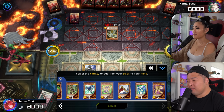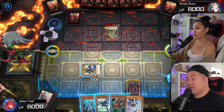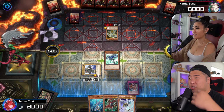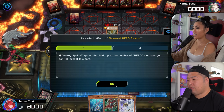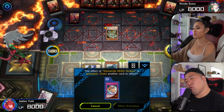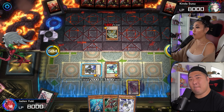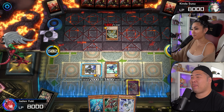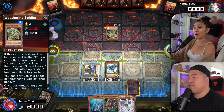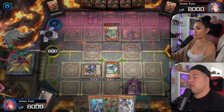Sure. I will opt to get the Stratos, obviously. Okay, that makes sense. Yeah, bro, if I start with Weathering Soldier, it just puts me in such a good position. Okay, we'll go Stratos. We'll activate Stratos. I'm actually going to pop that back row there. Oh, my God. Oh, okay. Now, I have a choice. I could either attack into it and he just gets Fossil Fusion, but why would I do that? You know what, Susan? I'm not going to give you the satisfaction. Go ahead.